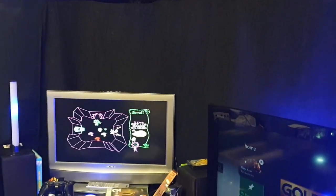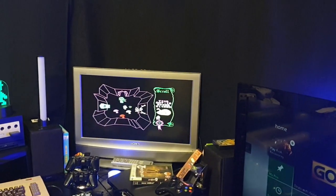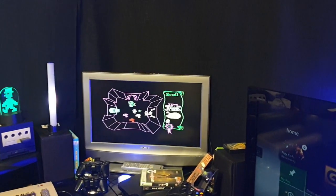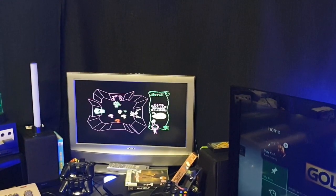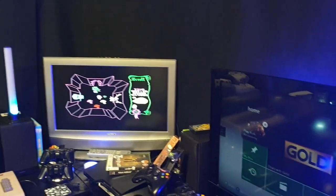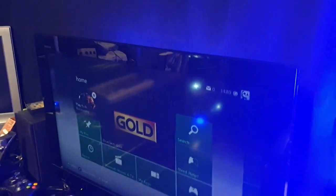Obviously a lot of people's retro gaming rooms look better when the lights are out, so I thought that looked better with the black backdrop. So yeah, I'll show you in a minute or so when I put the lights out. It makes a difference.